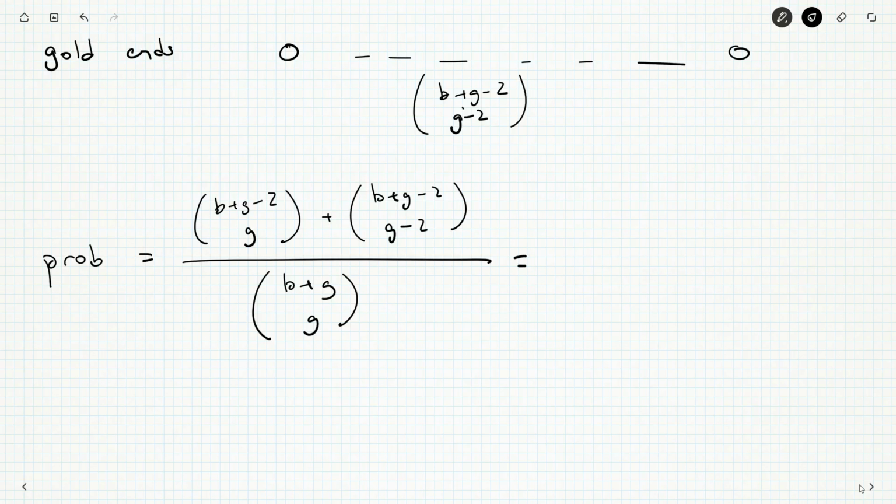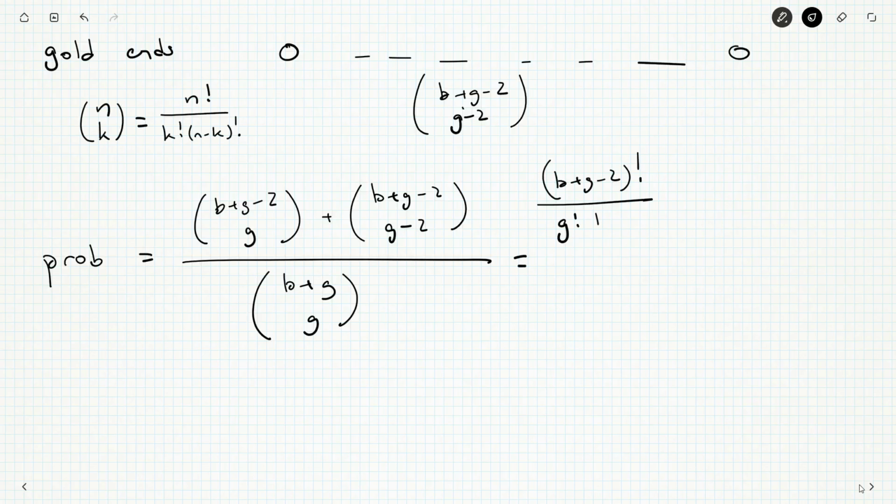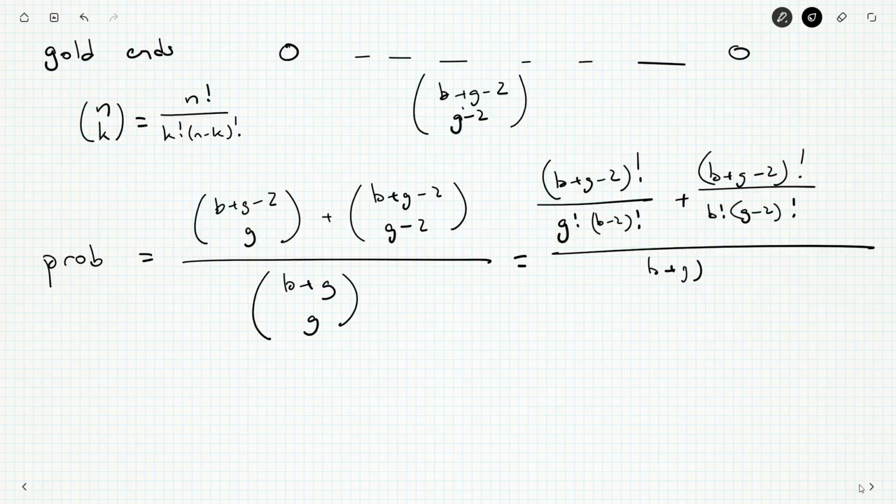Now we can use the formula for these coefficients. N factorial over K factorial times N minus K factorial. And what will we have? We'll have B plus G minus 2, all factorialed, over G factorial B minus 2 factorial, because we took 2 of the black balls out and put them at the ends, plus B plus G minus 2 factorial over B factorial G minus 2 factorial. And here we have B plus G factorial over B factorial G factorial.